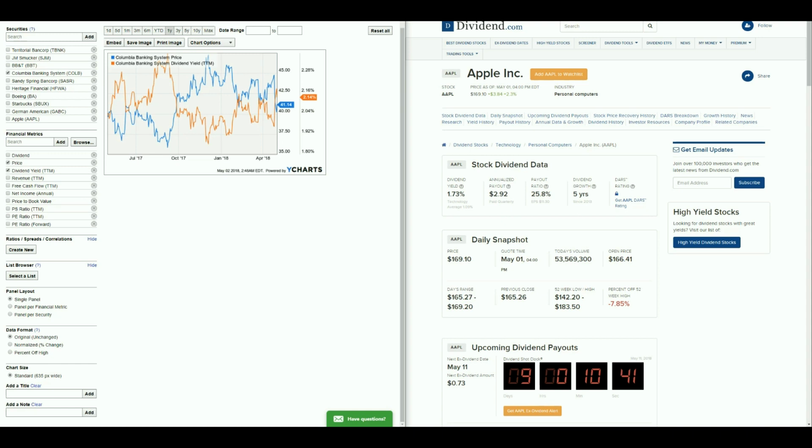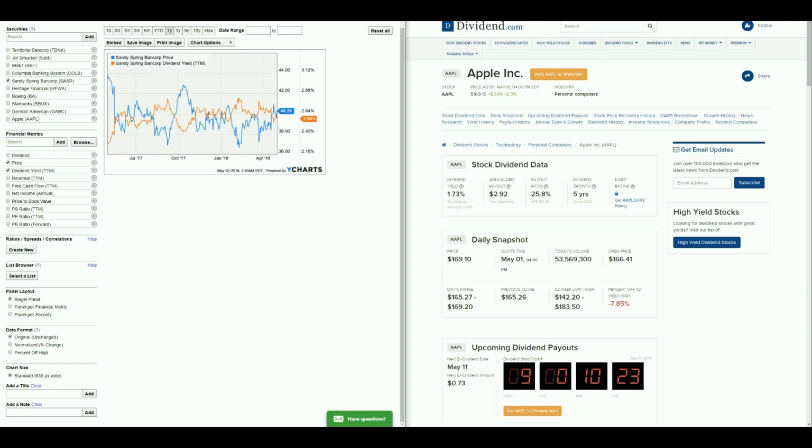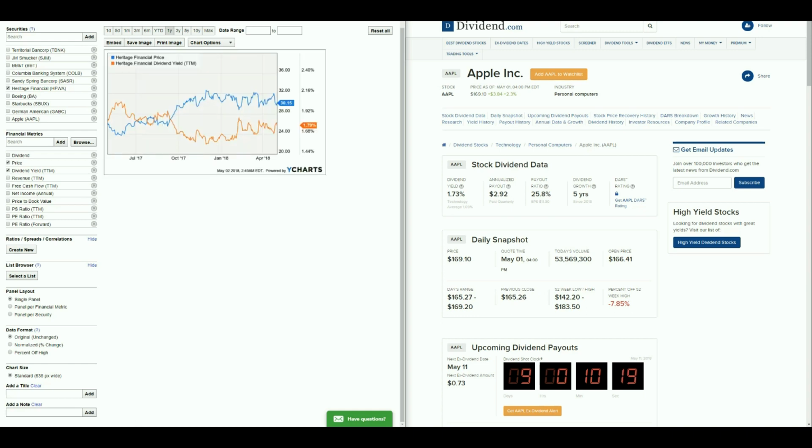So during that initial February dip, it actually broke it recently and fell below, but it is on its way back up right now. So this could be a good buying opportunity to take a look at COLB, buy it, swing trade it, see if you are able to capture it and then make some profit off of that. We have Sandy Spring, price over yield, Heritage Financial, price over yield, Boeing, price over yield.